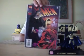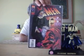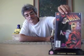The comic book that I'm gonna display is Uncanny X-Men issue 327. Look at that cover. Awesome cover. So I'm gonna put it here. Okay, stay.